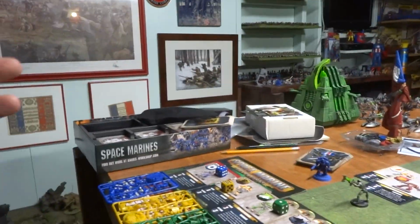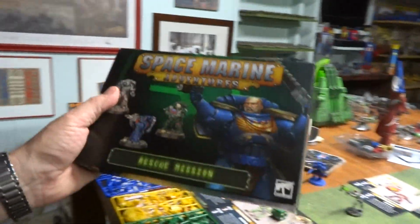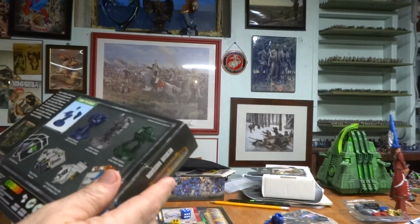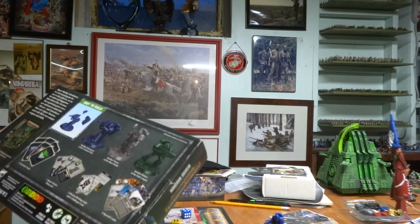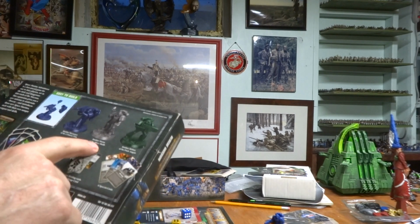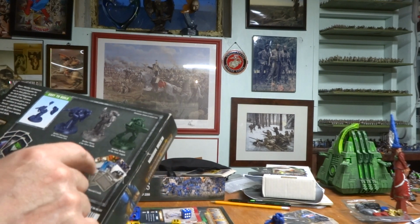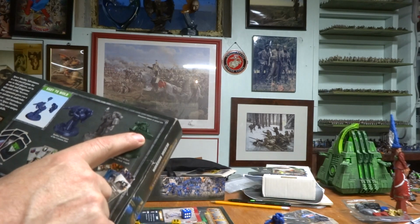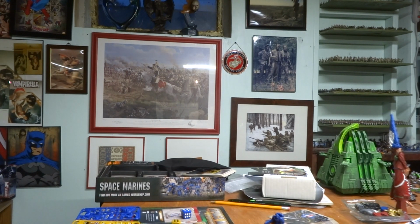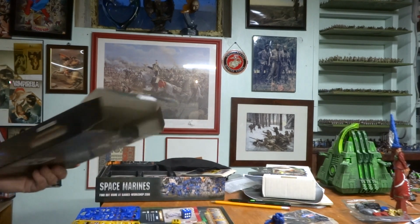Now, what got me into this set again were these little guys right here. This expansion set. You have the Rescue Mission set, and you have the Recon Mission set. And let's open this up. So the Rescue Mission set has Brother Hernandez of the Crimson Fist. He's carrying a missile launcher, heavy weapon. And we have Brother Maxis of the Silver Skulls, bolter, and we have Brother Bathor of the Dark Angels carrying a plasma gun. I wish they had given dice, but they don't give dice with these.